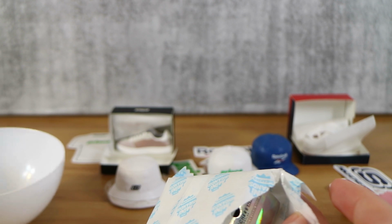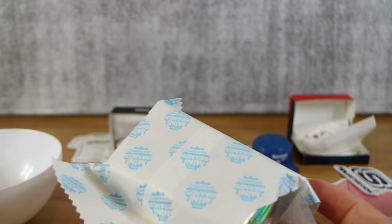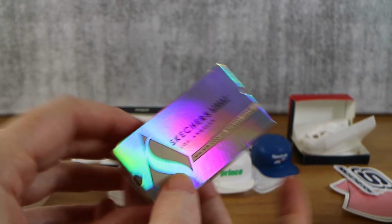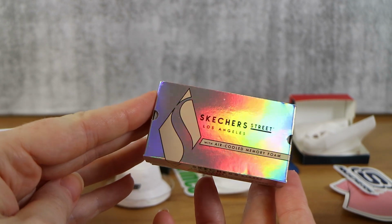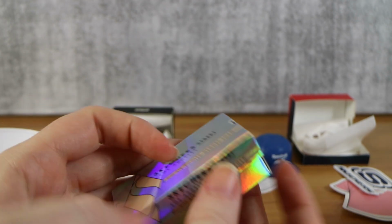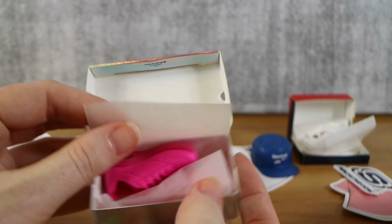I wonder, is it meant to be shiny? Yeah, the Skechers weren't the rare ones. I guess it's just the box they come in. Yeah, I've never bought a pair of Skechers, so I wouldn't know. It looks effective. Skechers Street air cooled memory foam. Fair enough. Ooh. All right. Oh, they're very pink. They are very pink.